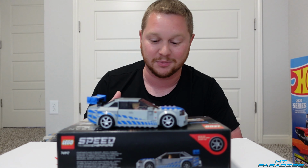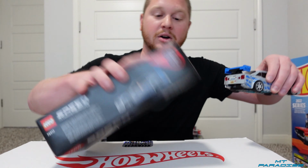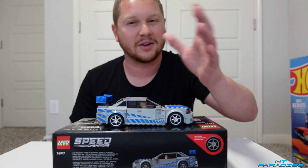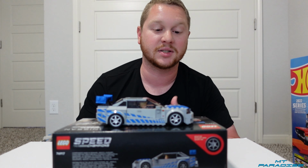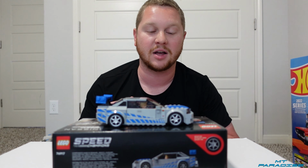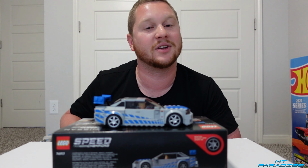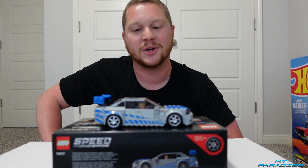Even building it was actually pretty fun. There are, what's that, 319 pieces. I believe it was around 25 bucks. So it's not one of the smallest builds. It's slightly bigger. And it wasn't one of those you put together in less than 5 minutes. If you take your time, it's a fun build.